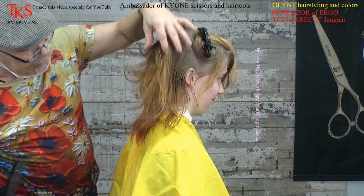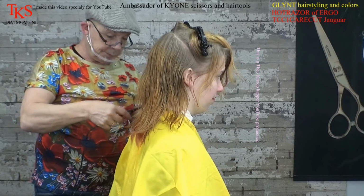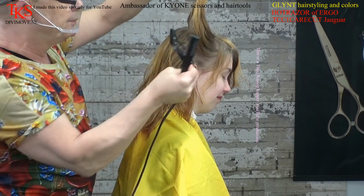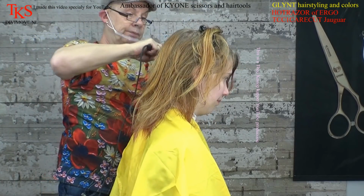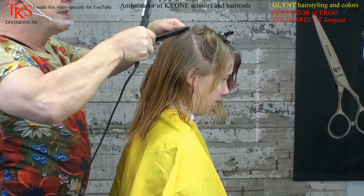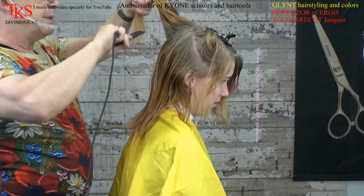And create that layering that I want, because now you can see more shape coming into the hair. Take the hairs from above the ears to the center of the skull. I set them aside. Again, take myself a V on top. Take apart what I just did with it. I'll show you the V in a minute.